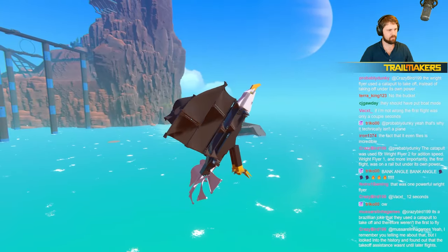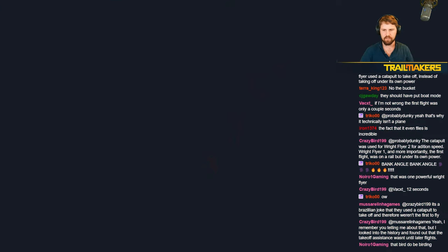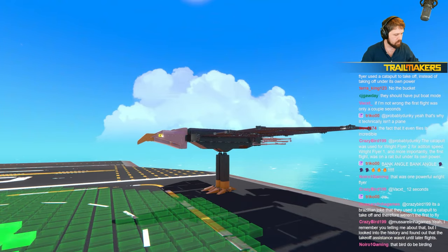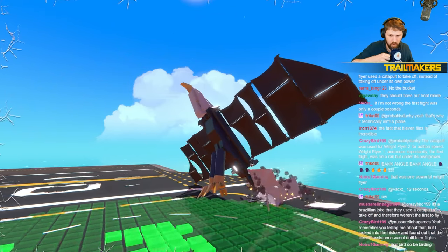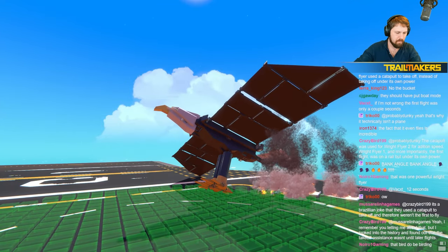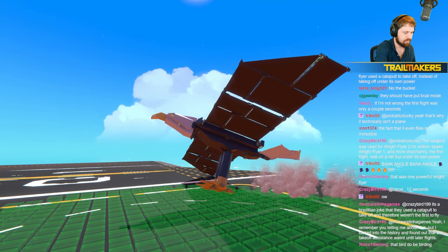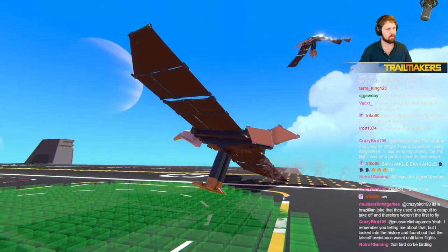Yeah, this is a really awesome ornithopter. I love ornithopters. Yeah, me too. I kind of have a soft spot for them as well. Yeah. Definitely American. Definitely very American. Yeah. But it is a cool looking bird. Oh, there he goes. Look at him go.